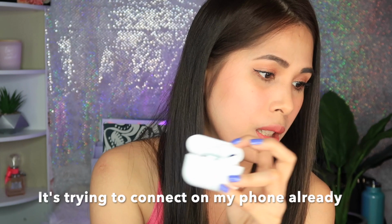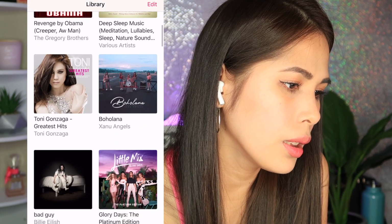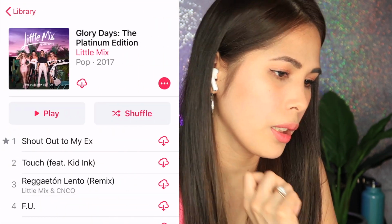That's what it looks like on my ear right now, and I think it's a bit smaller or shorter, I mean, compared to my other AirPods. I'm gonna connect it now, guys, because it pops out right away in my phone. Let's see. Let's try it.